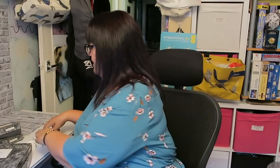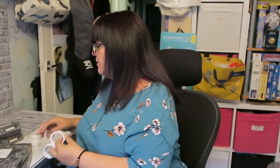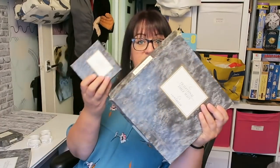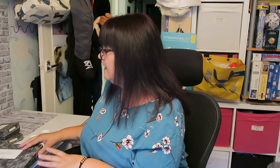Table mats. In their boxes is nice to find. With matching 2 sets of coasters. And additionally 4 napkin rings. So I will list those as 2 bundles like this, coasters and table mats. And then the napkin rings I will list separately.